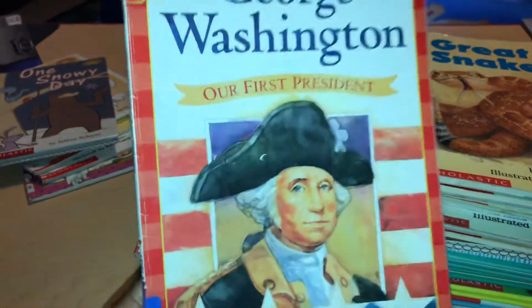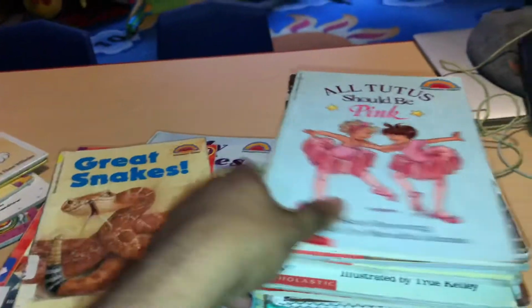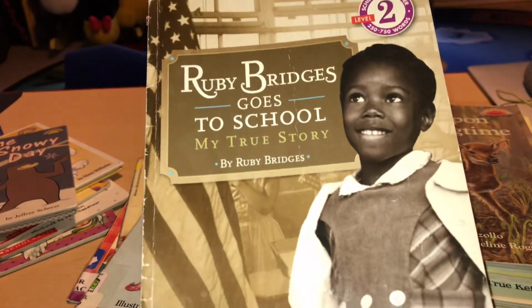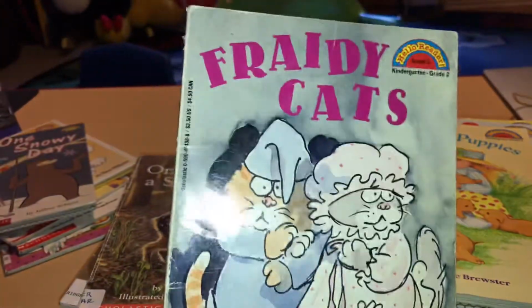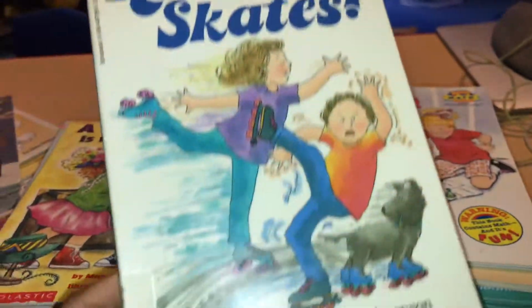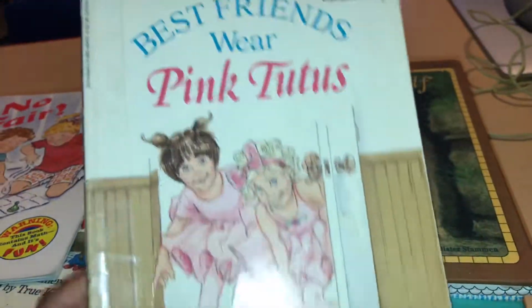So that's why you're gonna see a lot of girly books. The Day of the Bad Haircut. He loves geography and anything history, so I got him George Washington, our first president. Great Snakes. A lot of animal books as well. Okay, here's one of the books that I was talking about. All Tutus Should Be Pink. Here's another history book. Ruby Bridges Goes to School, My True Story. Once Upon a Springtime. Fraidy Cats. Too Many Puppies. N-O Spells No. A Head Is for Hats. Okay, Roller Skates. No Fair. Best Friends Wear Pink Tutus.